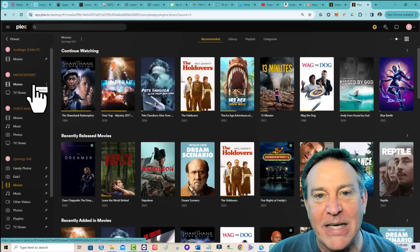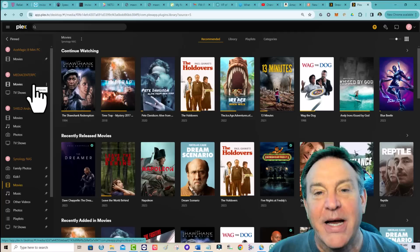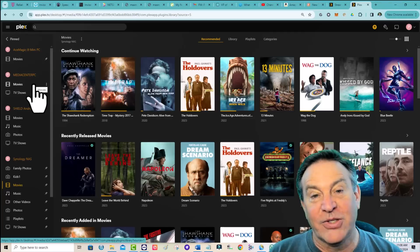I have some mini PCs. These are quiet. These are small. These use very little power. And you can sit them right next to your TV. You can actually do some end-level processing, like recording, streaming stuff.